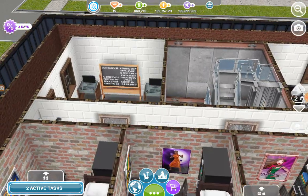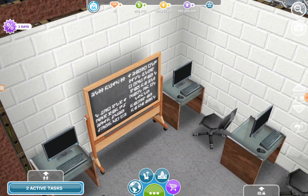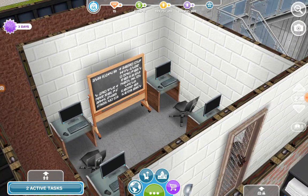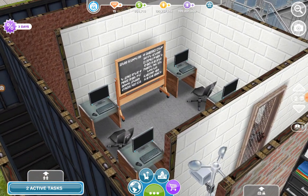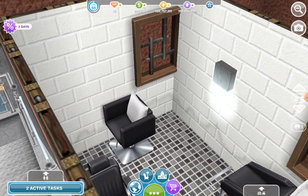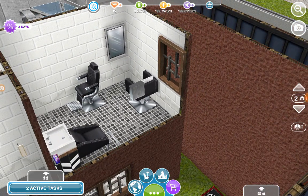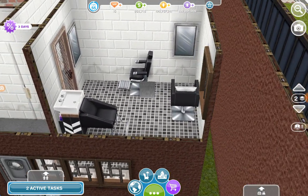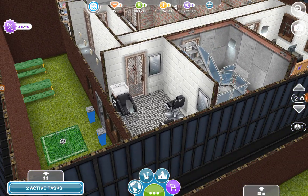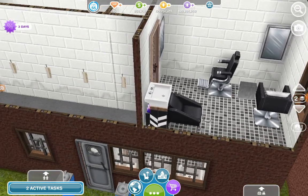So up the stairwell onto the first floor. This is like the classroom area, so where they get their education. It's part of, you know, reforming prisoners here. So that's just like computers and a little board. All the wallpaper is this kind of bricks that have like damp at the bottom, because I figured it's probably fitting for a prison. It's probably not that well maintained. Here's the barber shop, because I figured you know, you can't pop out to get a haircut, so they have to get it done in the prison, and I don't really find much opportunity to use these, so I figured why not.